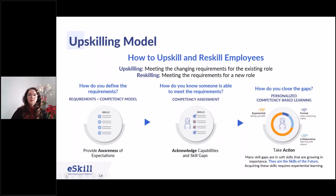So very easy process, and it becomes a very simplistic way of being able to provide personalized learning for individuals, okay?